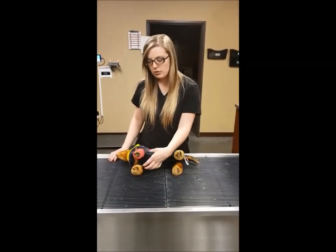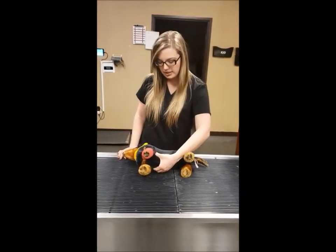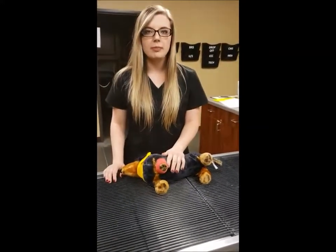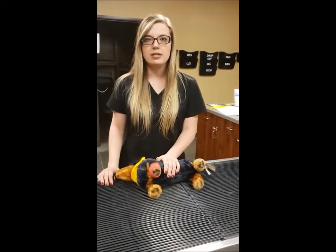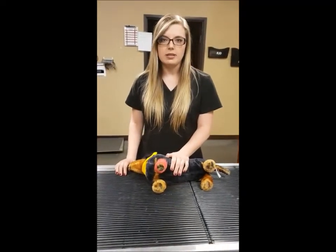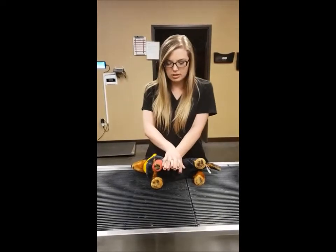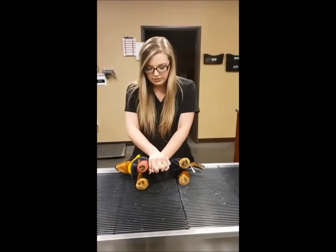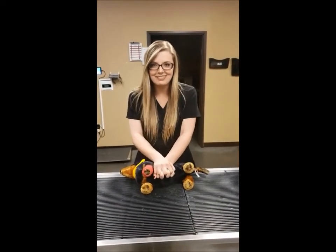And for a cat, you would want to place your hand around their thorax and pump for them this way, since they are so small. You want to pump about 100 to 120 beats per minute, and the American Heart Association recommends beating to the rhythm of Staying Alive by the Bee Gees. So if this was a large dog, you would do CPR this way. Staying alive, staying alive, staying alive, staying alive.